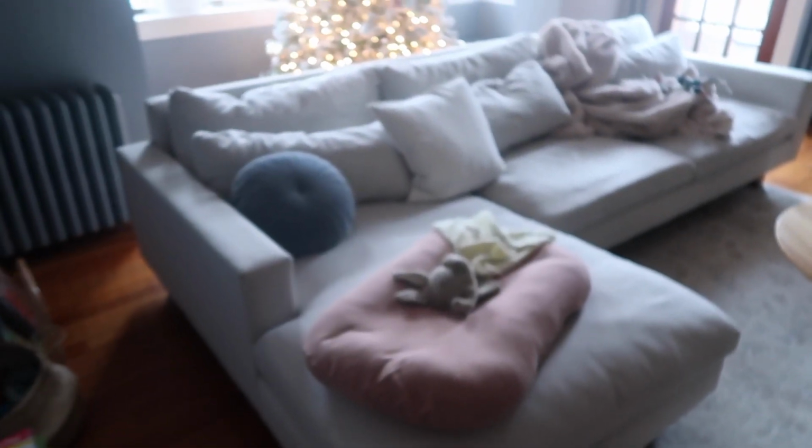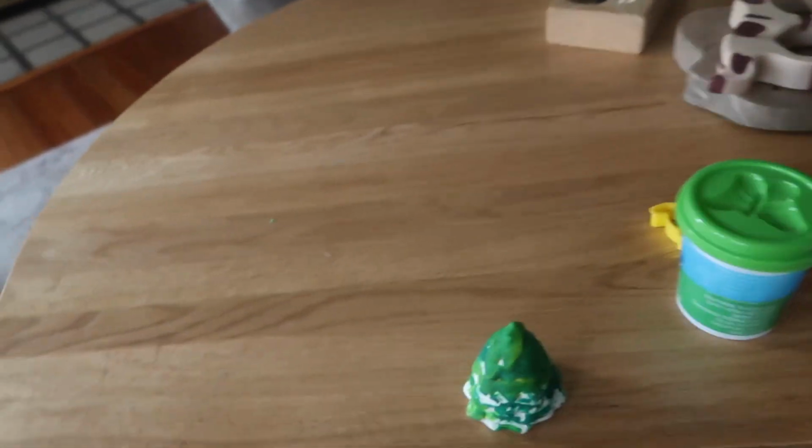It's just kind of like a crazy setup for right now. I can't wait to get our new couch and sort of decorate this room the way that I want it. I have a couple other items I wanted to show you guys.